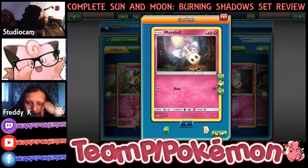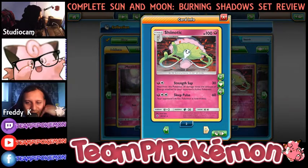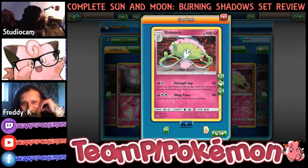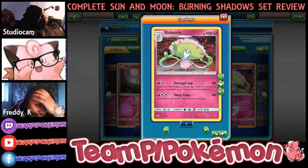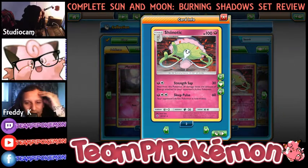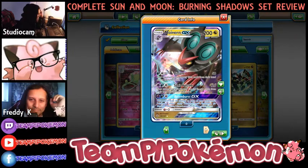Morelull, you've got another Morelull now. You've got this Morelull, and you've got the Grass Morelull from Sun and Moon as well in the Sun and Moon sets. Shiinotic is interesting. I'm seeing too many Shiinotics come out from my packs. Strength Sap, even 30 heal for this Pokemon, 30 damage times the amount of energy attached to your opponent's Active Pokemon. The only thing is that Shiinotic's got 100 HP, so there's only a certain distance that you can take Shiinotic. It's got Steep Pulse for 60. I can't see it being worth the space, to be honest.